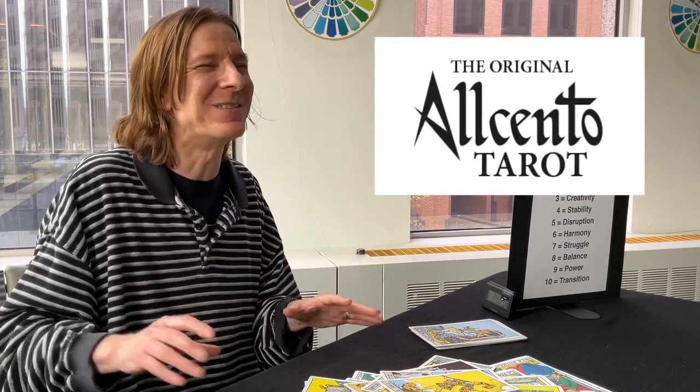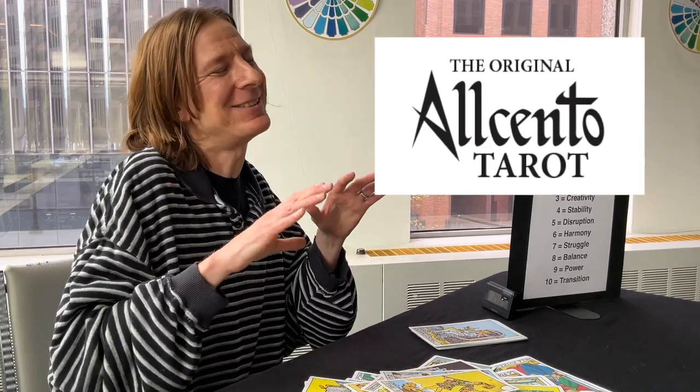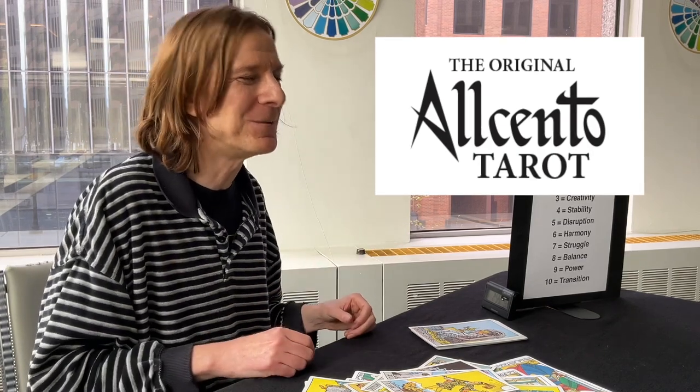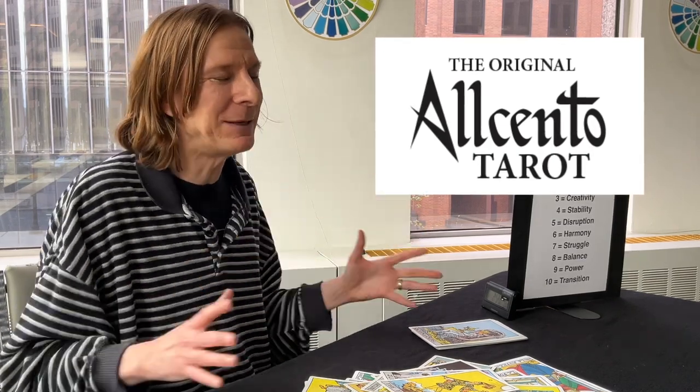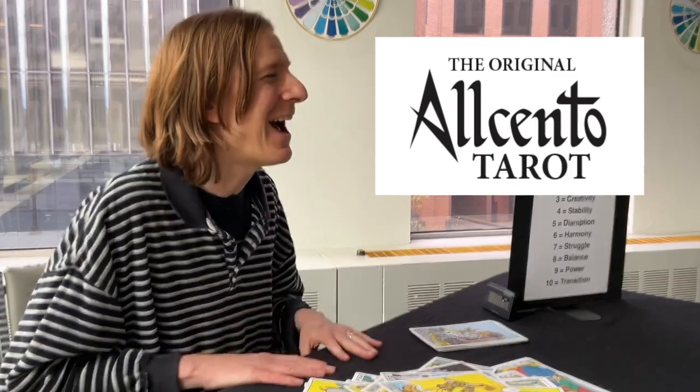And you don't have to read with them, but why wouldn't you? So I've got a deck coming out. It includes the Zodiac to fully round it out. So those cards are in there too. But it's a complete 100 card deck called the Al Cento. Look for that out there.